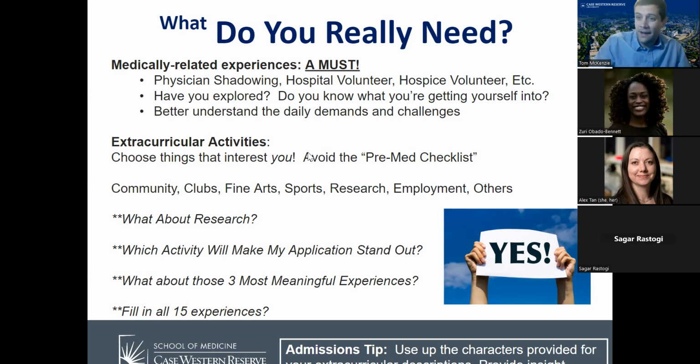So I hope that helps provide a little bit of context. Some of my personal favorites, I love hospice. I love work with the geriatrics population. I love medical scribing. I call that shadowing on steroids. Those are really invaluable medical-related experiences to have on an application.